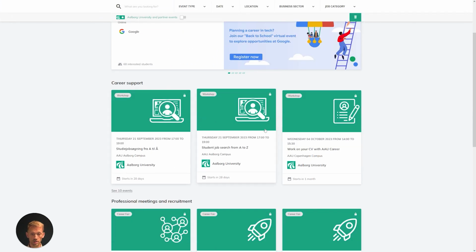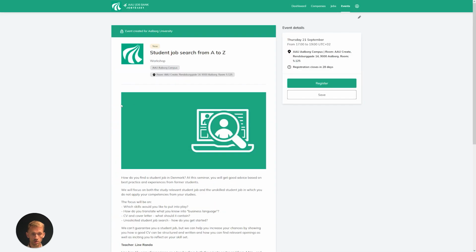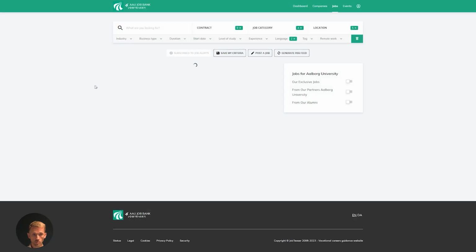So you go to an event, for instance, then you can read about the event, see where it's taking place, and then you can go and register. You will just register with your Jobbank profile. So once you're logged in and you have made your profile, it's easy to register for the events. You will get a confirmation that you have been signed up, and you will get reminders that the event is taking place, and so on. Everything is automatic. Let's go to the job section here.